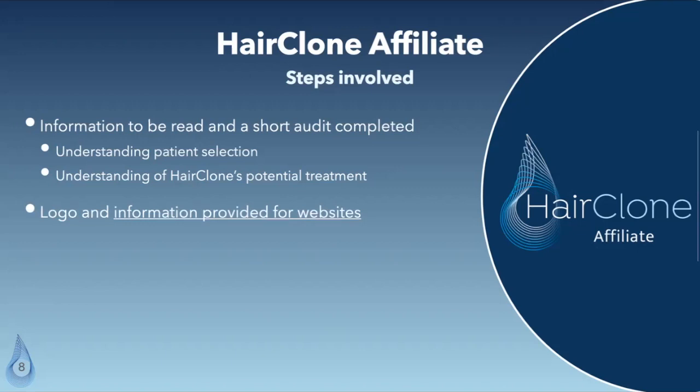So also we'll provide a logo that people can put on the website to mark you as a Hairclone affiliate. And you can see that dotted around here. So on the right-hand side is the version of it. So that will go on the website. And also we provide the wording for the information about follicle banking. So it's in our words, and we can't get you into trouble or get into trouble ourselves for saying things that we shouldn't be saying. And I'll show that at the end, I think, because I've got the wording laid out.